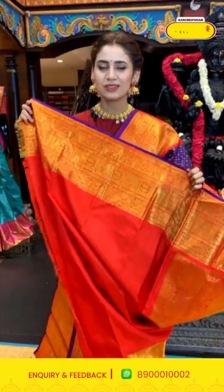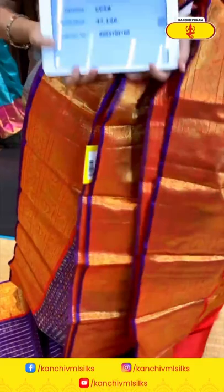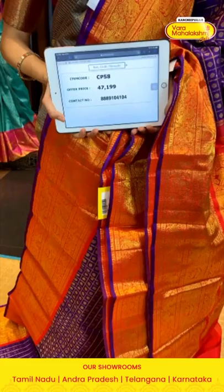It's a very mesmerizing combination, and to place an order, just take a screenshot with the item code, that is CP58. Weaver's price is 47,199. You need to send the screenshot to 888-910-4104.